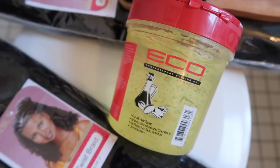So for my slick back ponytail, I only need a few products. You guys have seen this one already. I use it all the time. The Eco Styler Argan Gel. This big one cost me $4. I also have a small one. And then I just have a brush that I use. And then for my baby hairs, I don't think I'm gonna do them today though. I use the Best Edge Control.